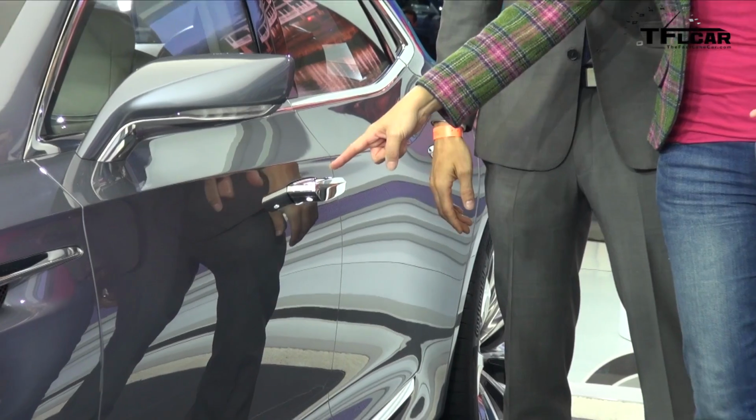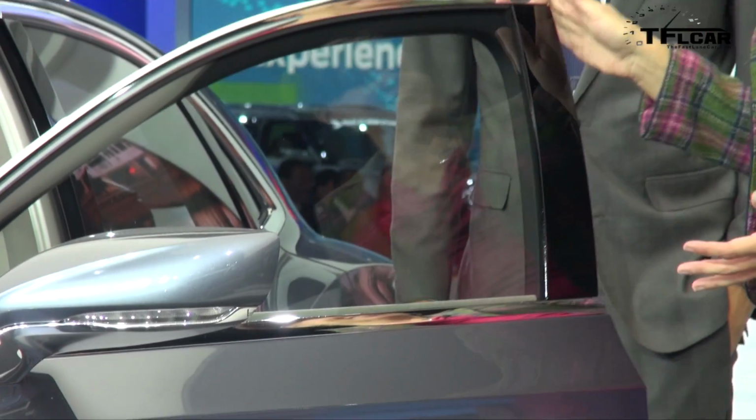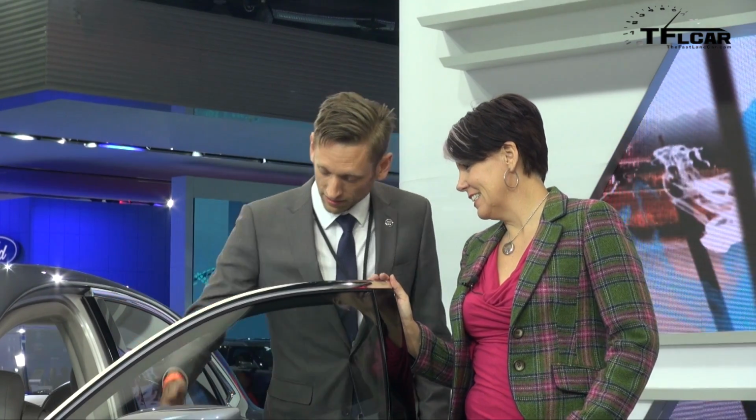Look at those LEDs right there. I can check my nails as I open the door. Whoa, that's pretty sweet. Yeah, this is actually a significant part of the design too. See, everything's presented in brushed aluminum. That's very hard to do. I bet it is. But the presentation is amazing.